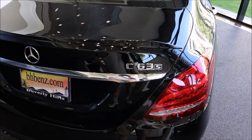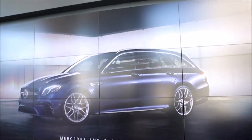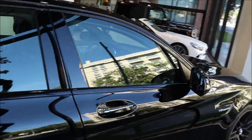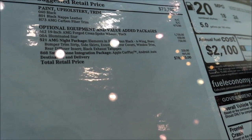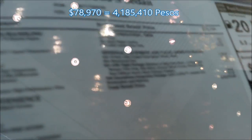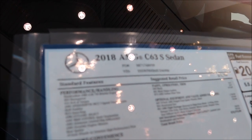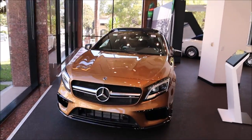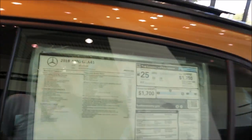This is a C63S. Wow, you got like a big display here. C63S. Well, how much is it? It looks like $78,970. 2018 AMG C63S. And there's a brown one here. I think it might be the same thing. Let me look. No, this is a little bit different.